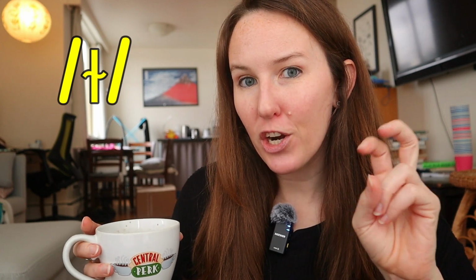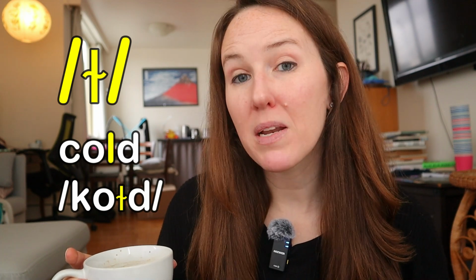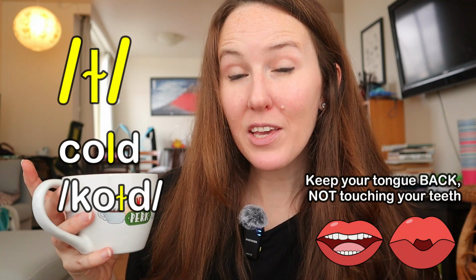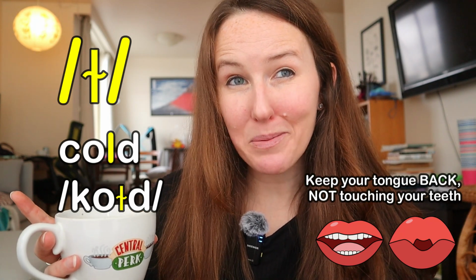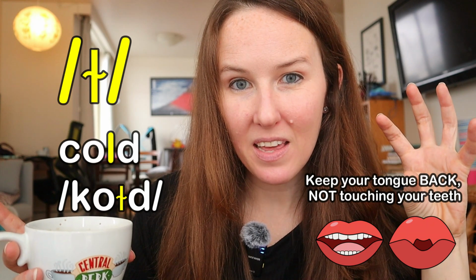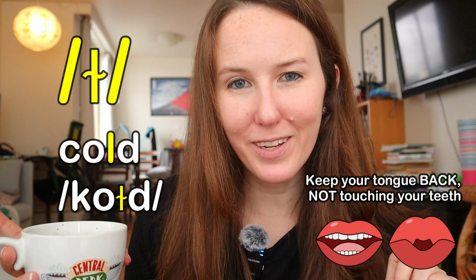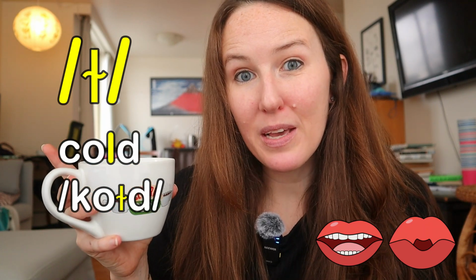But we also have another L sound in English, the back L or the dark L. This is the L sound that happens at the end of words, or in the middle of words. For example, the word cold. For this L, you're not going to feel your tongue touching the back of your top teeth. Instead, it acts more like an R, in that your tongue is pulled back. Cold, cold. Your tongue is away from your front teeth and is getting closer to the roof of your mouth. Cold, told.